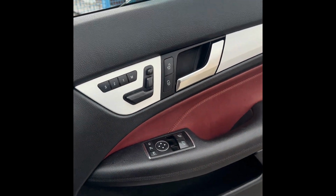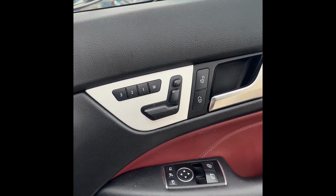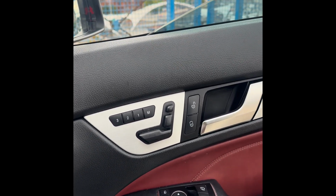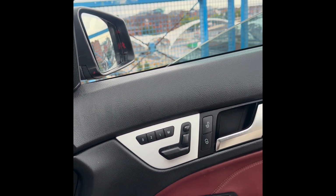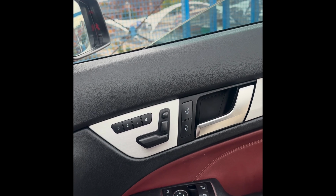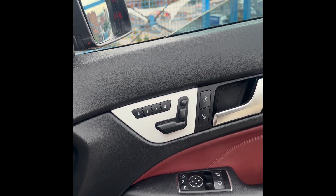So moving on in the car, let's touch on some other features, such as the doors. You've got memory seats. If you like your seat a certain way, but your wife likes it another way, and then you've got, say, a brother that likes it a different way, you can all save your settings. You get three options, so 1, 2, 3.